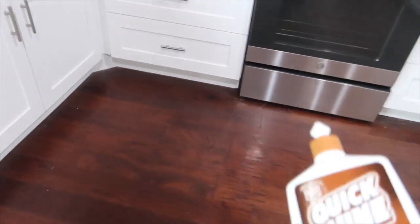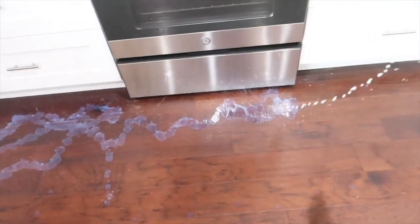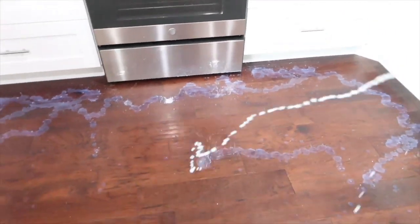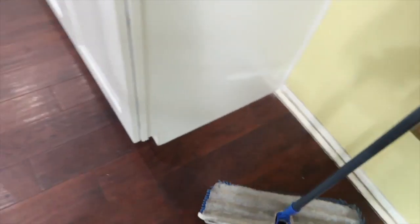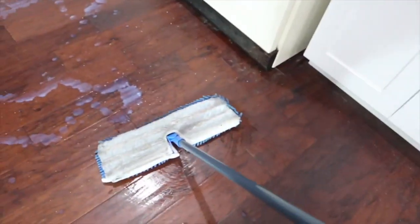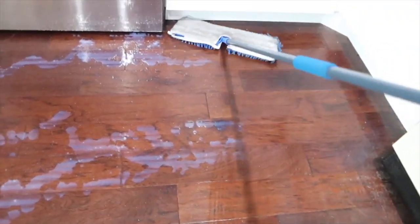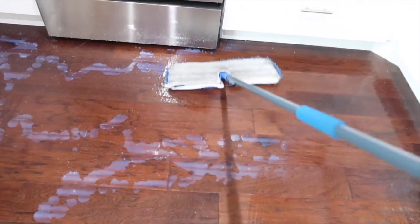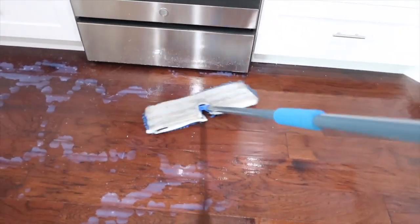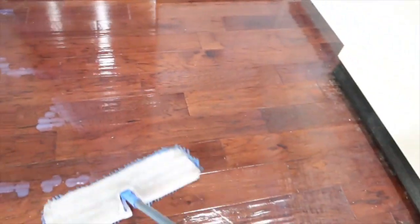So here we go, we're gonna just squirt some over here in this area. Put that down right there. Grab a little mop right here. And just really simple. You don't have to put any pressure on it. It's real simple. Mop and shine, just like it says on the bottle. I got some up under the stove. I'm about to clean that up. But yeah, it's real simple.